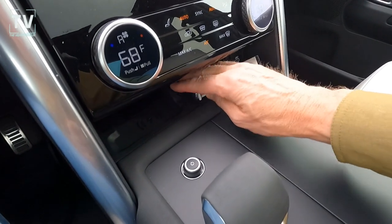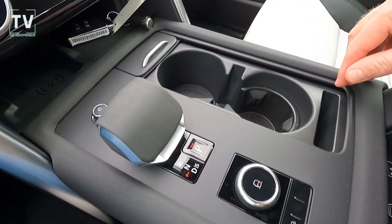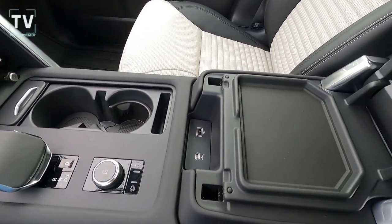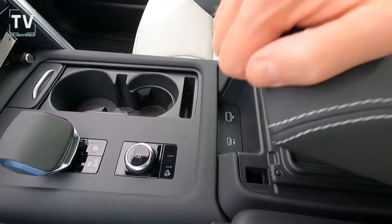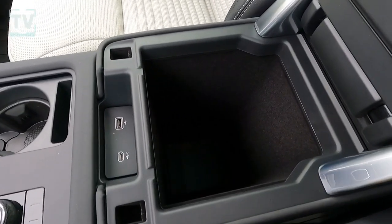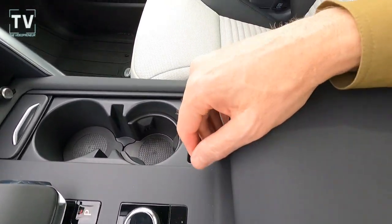Here's your key fob with all of your functionality. That little slide door covers up your cup holders, keeps things out of the way. Throw your change in there. Here's your double-decker center console. Love the stitching, contrasting colors there. And then you open this up. It's pretty big in there. You could fit half a loaf of bread in there. Put your cold cuts in the bottom.